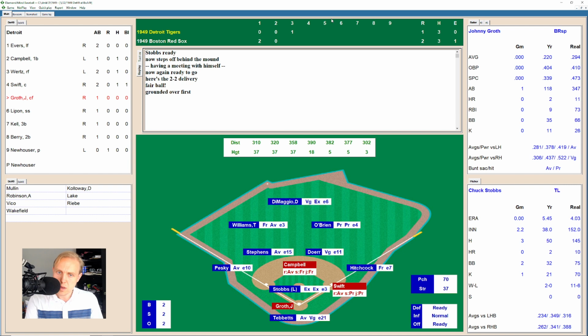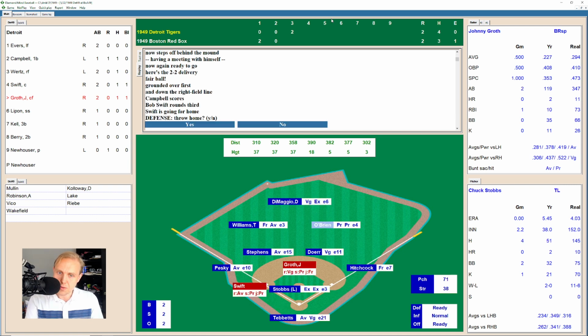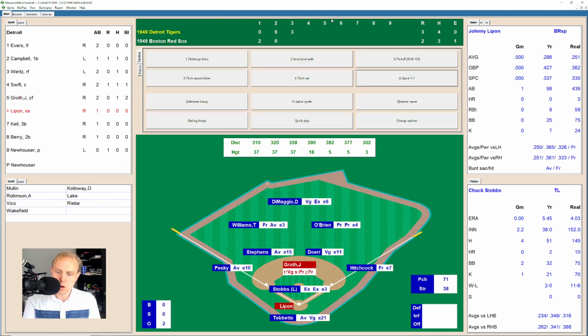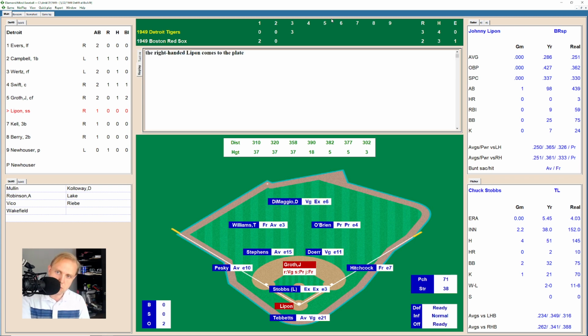Still 2-2. And there's a ground ball over first base. That is a fair ball, and that will score at least one. Here comes another man, Swift, trying to score. Throw comes in from O'Brien to Doerr on to Tebbets, and it is not in time, and that means it's a 3-2 game in favor of the Tigers, and this has happened very, very quickly here, top of the third. I told you that Chuck Stobbs didn't look like he was going to last long, and he's not.